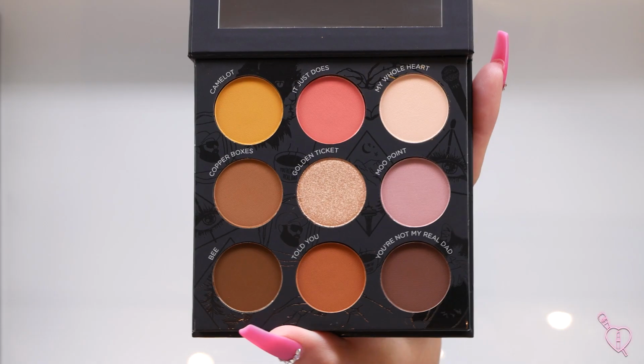We're going to be doing a review over the Pur X RawbeautyKristi palette. I'm so excited to review this. I'm going to be telling you guys all about my experience ordering this palette because I did purchase it myself. We're also going to be doing two looks, one with the neutral side and one with the colorful side. So if you guys want to see my thoughts, let's go ahead and get started.